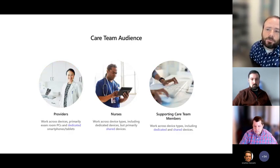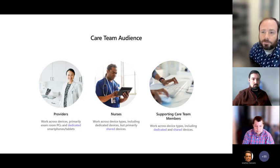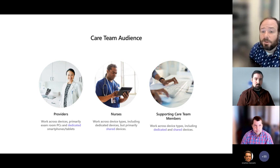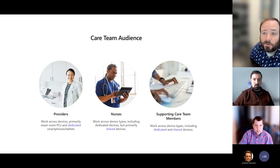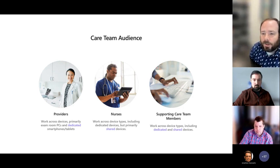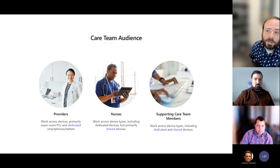So for today's conversation, we want to focus on the care team audience that includes providers, nurses, and the supporting care team members. We work with a lot of different organizations and understand that each organization can be different on how their caregivers collaborate, communicate, and coordinate care. So we are here to show you a few examples on how these types of caregivers might use Microsoft Teams Phone as part of their daily workflow.